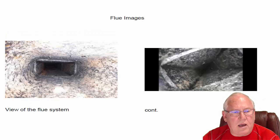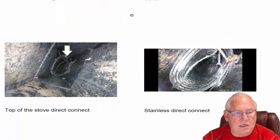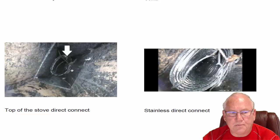Once we were able to go ahead and scan the chimney, these are all views from a flue scanning system that we use, and all chimney sweeps use, by the way. And we're scanning the flue and scanning the flue. And you can actually see the beginning of this stainless steel direct connect. This stainless steel direct connect comes straight off the wood stove and goes up into the flue system itself.